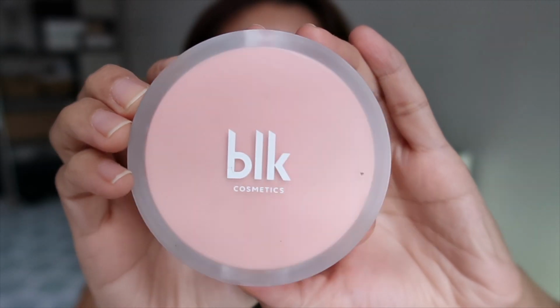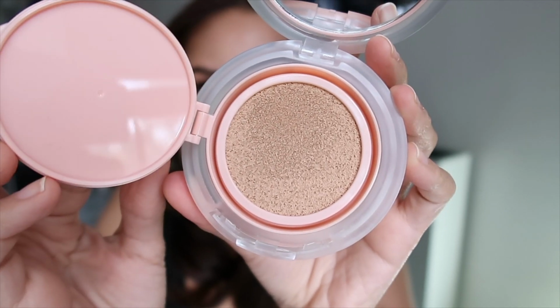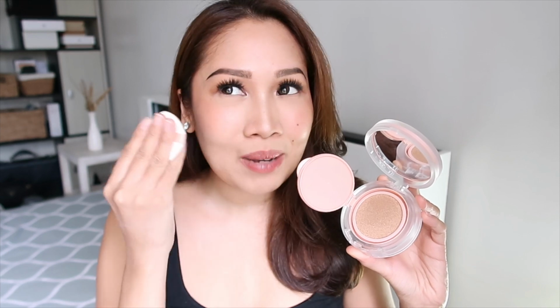The product is called Airy Matte, but I think it's actually a really healthy finish of the skin. It doesn't look like a flat matte. It's really healthy and pretty. I swear this saved me so much time in Japan. I just press down and then dab, dab, dab, go. This is gonna be one of my travel essentials from now on. By the way, I am in the shade Vanilla.